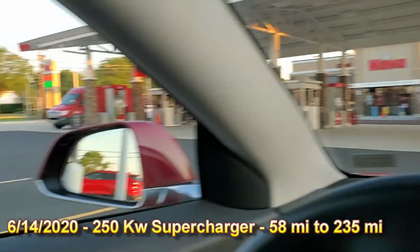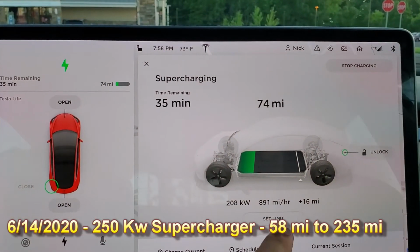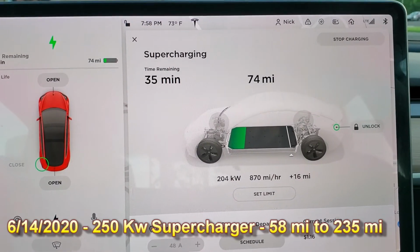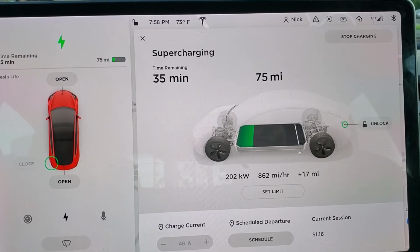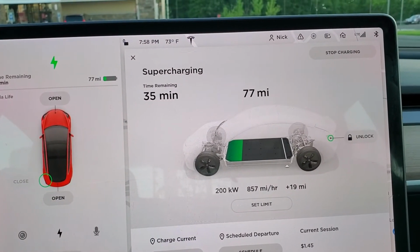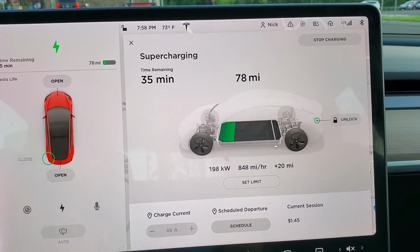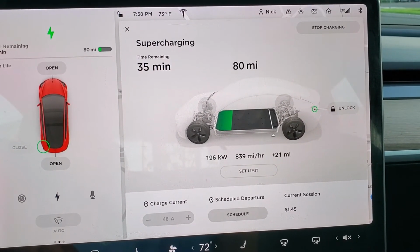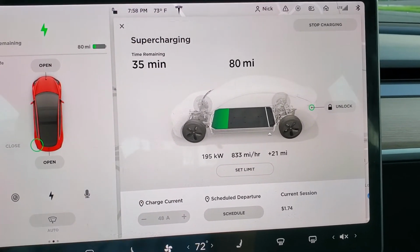Hey, just got to a supercharger. It's a Wawa supercharger. Here's the charging stations. And I just plugged in. It started out at over 1,000 miles per hour charging. Already got 16 or 17 miles of charge. I came in under 60 miles of charge left, and it's a 250 kilowatt charging station, so it's charging very rapidly initially. I'll keep showing you as it goes.